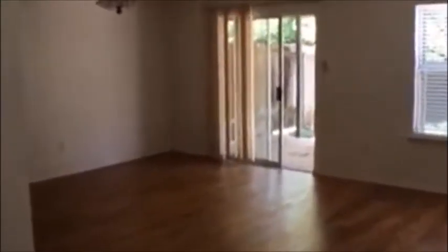Inside, we have a nice open living room. Little nook right there leading into the kitchen. Sliding door has an entrance off into the backyard, which we'll take a look at when we come back downstairs. And a nice size fireplace.